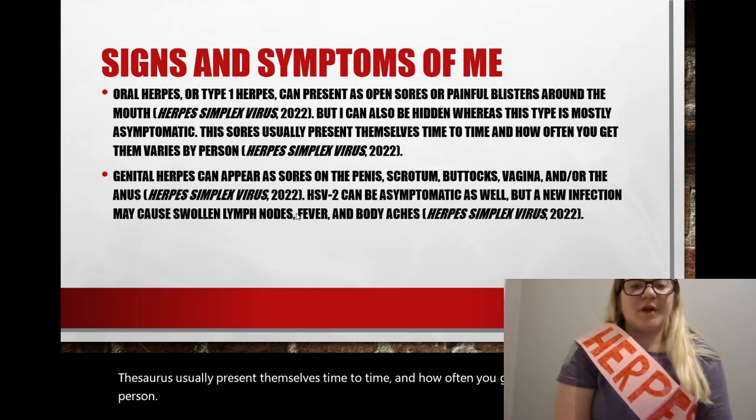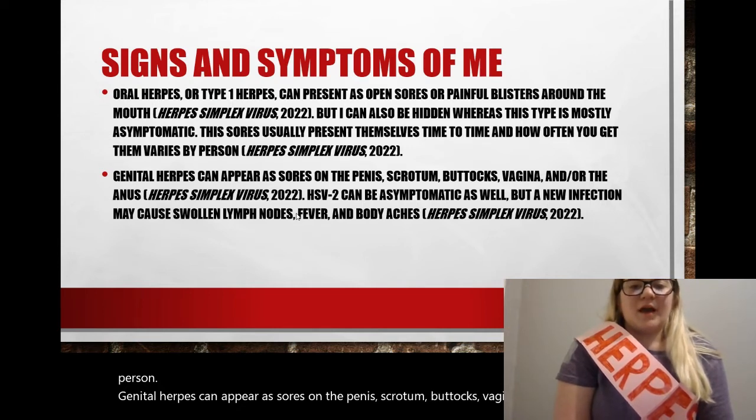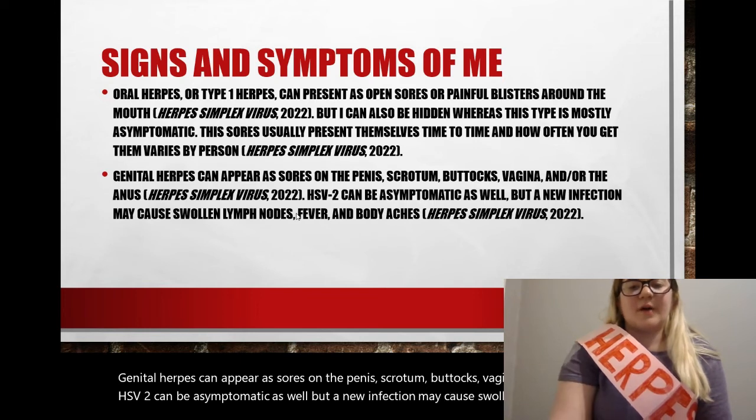Genital herpes can appear as sores on the penis, scrotum, buttocks, vagina, and/or the anus. HSV2 can be asymptomatic as well, but a new infection may cause swollen lymph nodes, fever, and body aches.